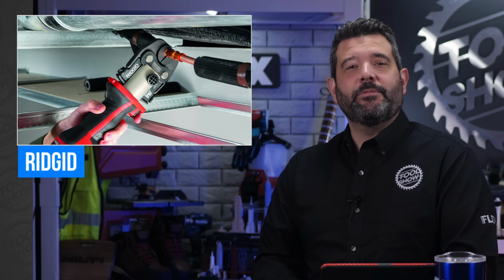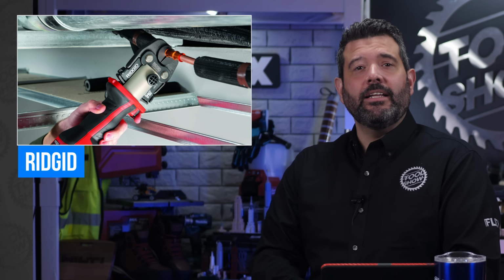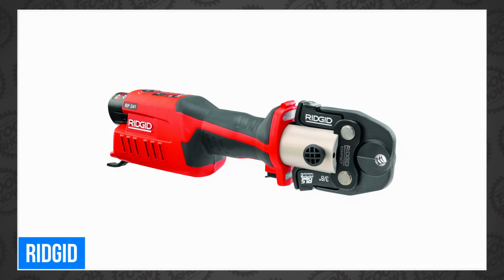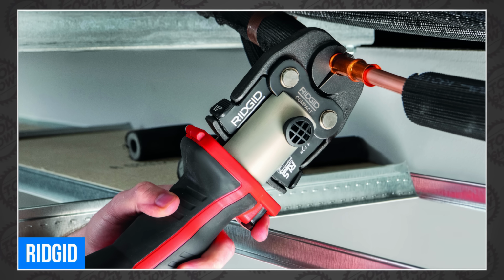Red Ridgid announced this week that they're expanding the capabilities of their RP241 compact press tool with the addition of RLS press jaws for HVACR applications. The new jaws are designed to press 1/4 inch to 1 3/8 inch copper and claim to cut installation time by up to 50% when paired with the RP241.